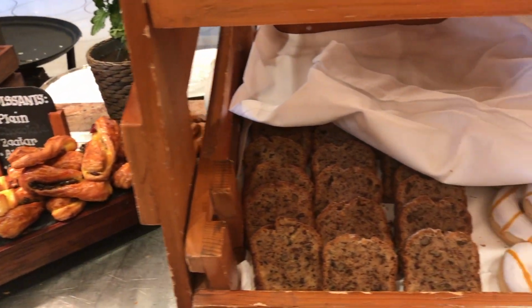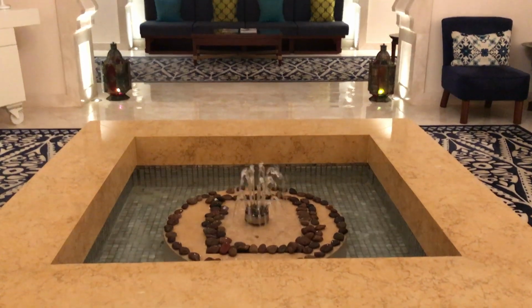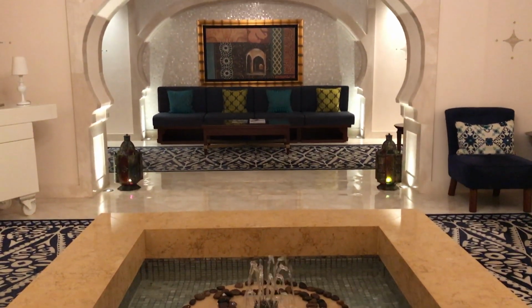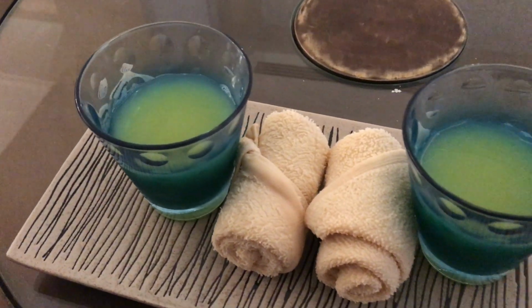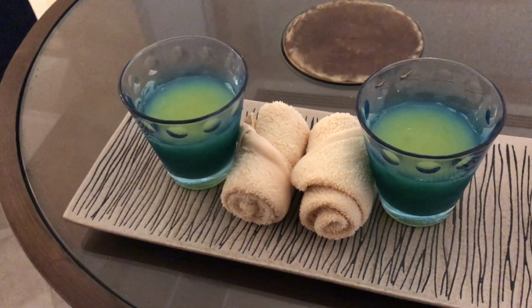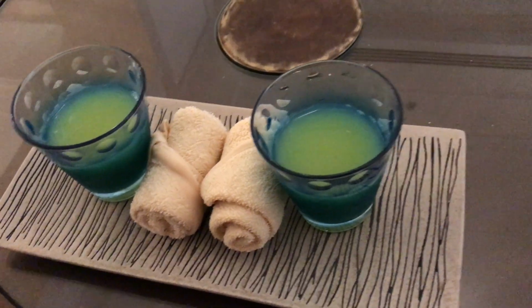It was really fantastic. So one thing you definitely don't want to miss if you're staying at this property is the spa. The Ritz Carlton Dubai spa is beautiful. Serge and I both enjoyed a treatment there, and we both really liked it a lot. So as soon as you get in, after you sign in and check in with the receptionist, they give you a nice detox juice and a nice cold towel, which is really refreshing.